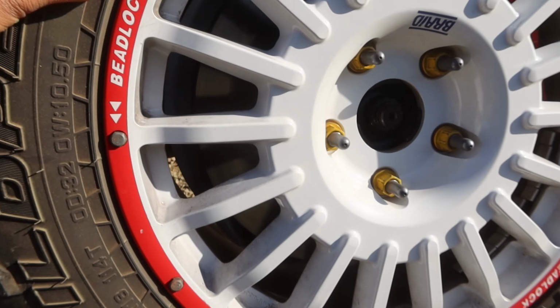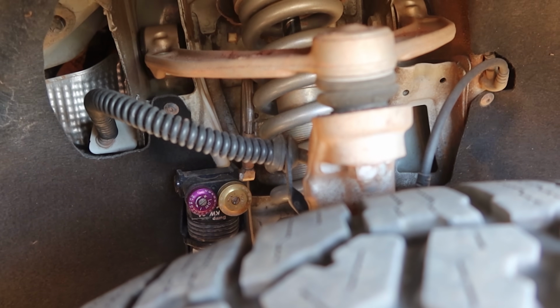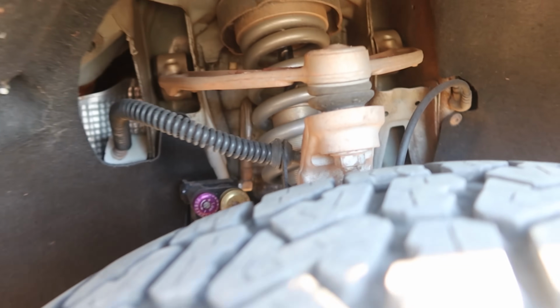It's like an actual 90-degree lip, and then the entire bead seat is knurled as well. Wow. I had a customer with the number 2 build. He punctured out on the trails with no spare because we weren't done with it, and he drove 8 miles with a puncture and it never came off the bead. All right. Okay, so I see the KW stuff in there. Yeah. So it is adjustable too. Yeah, it's triple adjustable, high speed and low speed compression and rebound.